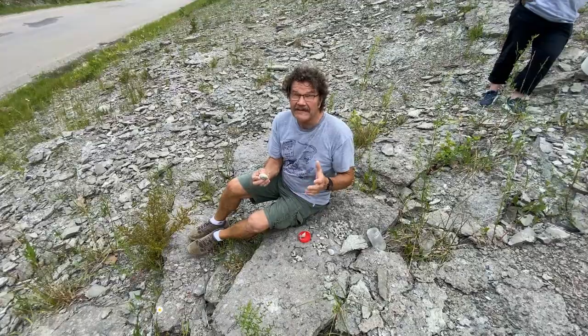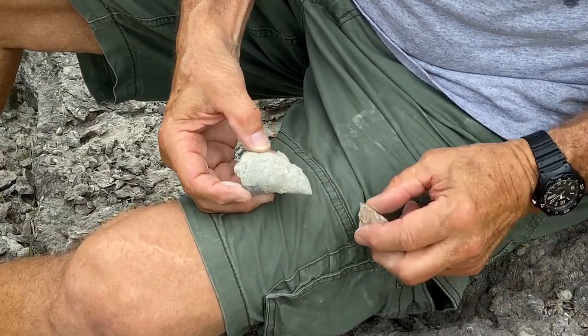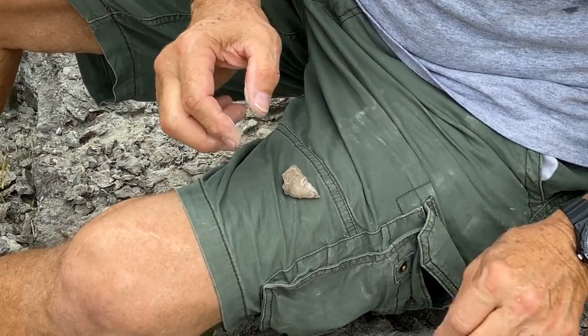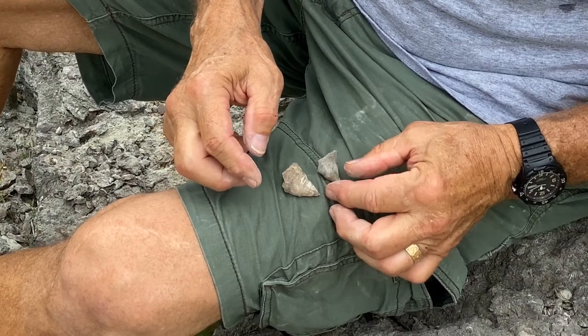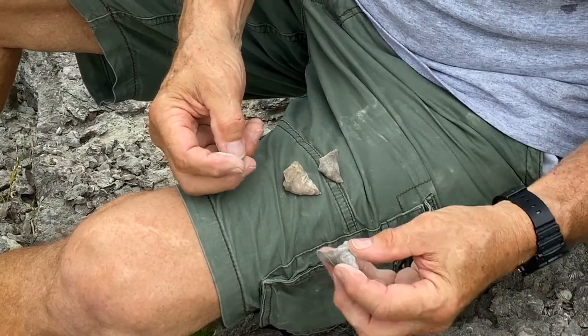So let's take a look at what I found today. So here's a horned coral right here. I also found a smaller one, and a real small one, three horned corals, four horned corals.